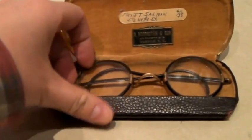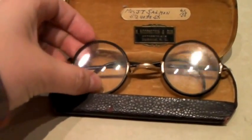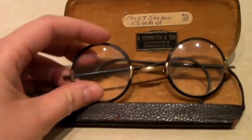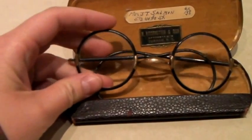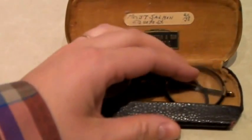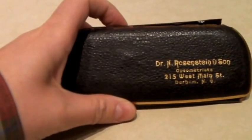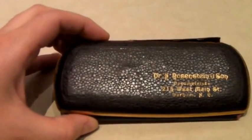And what you need to look for on these is if it's marked on the back here or on the side, if it's gold filled. So it would say something like 10K GF or 12K GF. And gold filled spectacles can go for, you know, over $100. These sold for $60. So that's pretty good. It's got the original case with someone's address from Durham, North Carolina. But yeah, if they're gold filled, they can go for double.